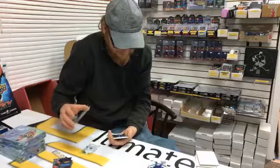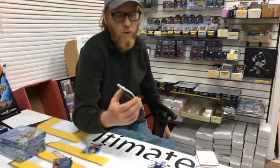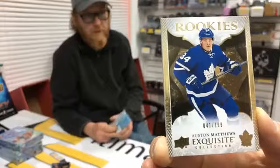Yeah. This is a Toronto Maple Leaf rookie exquisite, number 41 out of 199. You guys already know Austin Matthews. Oh, that's phenomenal. 41. Too bad it couldn't be 34. There you go, Jomo. One for the collection. You definitely want to hold on to this. I personally would get it graded. I got mine graded a long time ago.